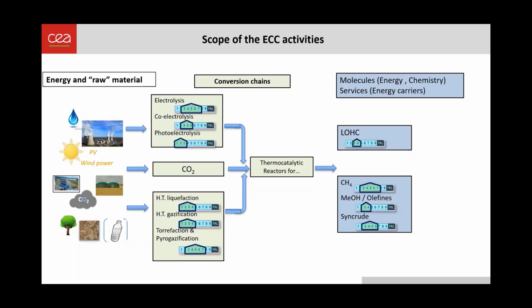Photoelectrolysis is also a very promising route, but it is in an earlier phase of development through PhDs and also European projects. Regarding other technology, the thermochemical processes, we are also investigating different technologies depending on resources. Their stage of development varies depending on the technology you're referring to.